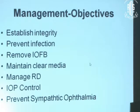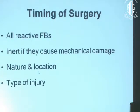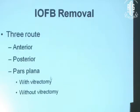The management objectives in any trauma are basically to preserve the integrity, prevent the infection, remove the foreign body, maintain the clear media, manage the RD and IOP control, and prevent sympathetic ophthalmia in the fellow eye. Okay, all reactive foreign bodies should be removed. There is no question of leaving them. Inert foreign bodies, in case they cause mechanical damage, have to be removed. And it all depends on the nature and location of the foreign body and the type of the injury also.